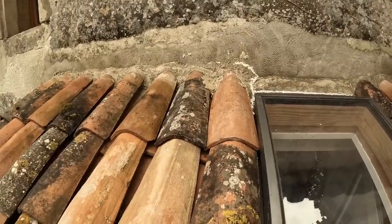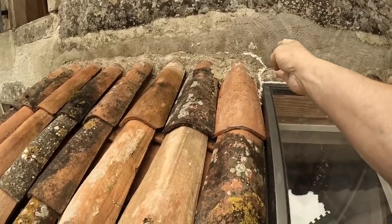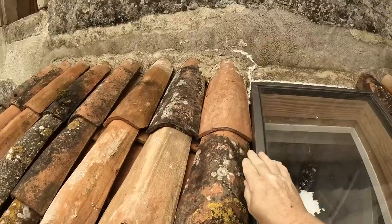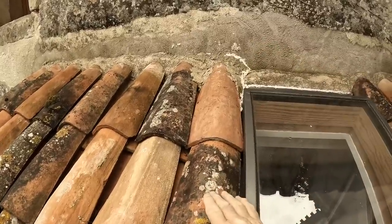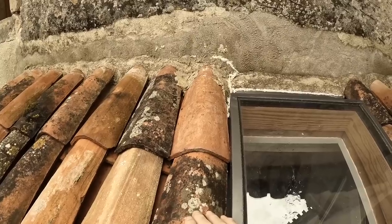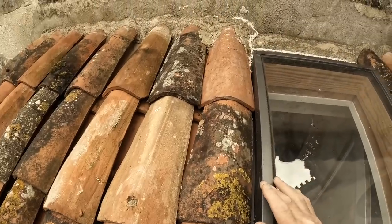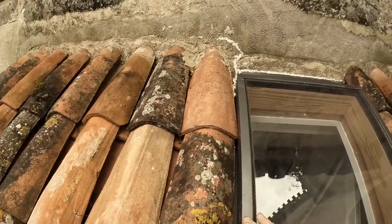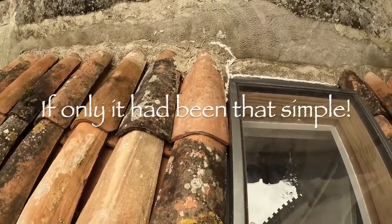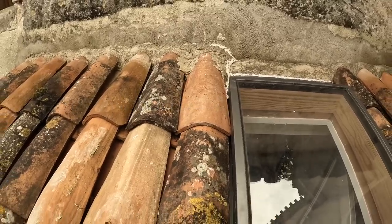Right, so the leak is to the left of this skylight. It comes in just at the top there, right in the corner. You can see I've put some new cement in, I put some silicone in there, nothing has worked, it's still coming in. So I'm gonna take this row of tiles out and hopefully find the hole, the gap, whatever's there, and get it sorted. Talk to you later.